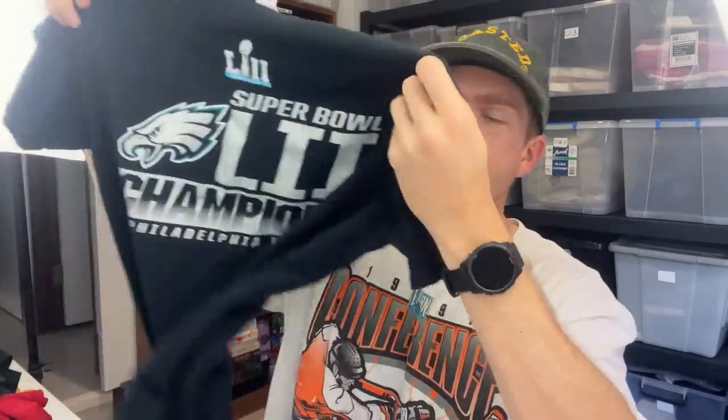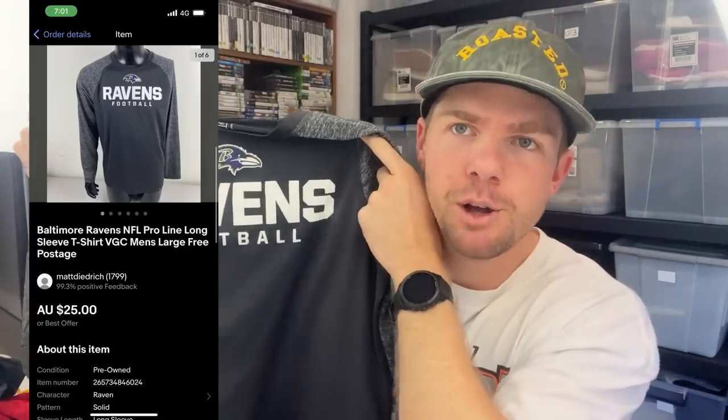Now the NFL season's kicked off over in the States, so no wonder a few of my USA purchases that I made when I was over there thrifting have now gone on to sell. This one here, the Philly Eagles, sold for $20. So that was pretty decent. And then this one here, the Baltimore Ravens. Who's a Ravens fan out there? We got a $25 sale price on the Ravens top there as well. So that was cool. A couple of NFL clothing items. No wonder they're selling at the moment.